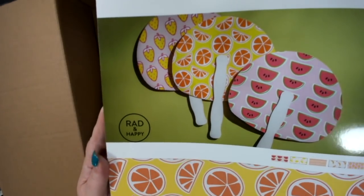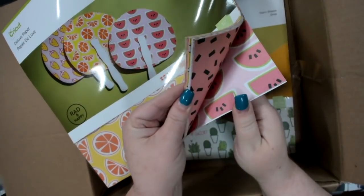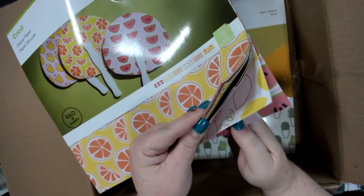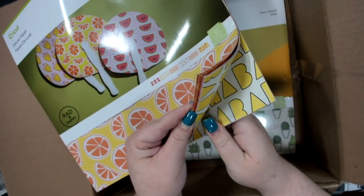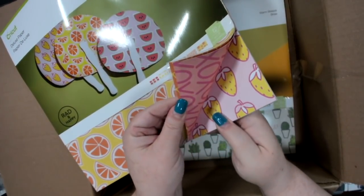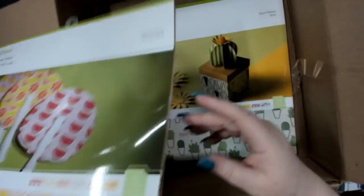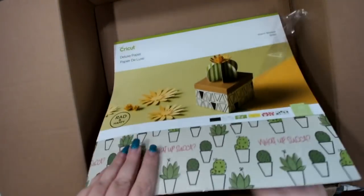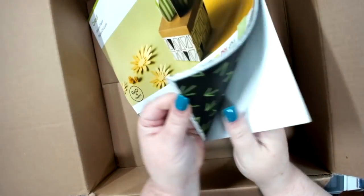This is Deluxe Paper Rad and Happy. They're double-sided. You get 2 of each. Cool. This is also Rad and Happy. This is such a fun pack of paper.